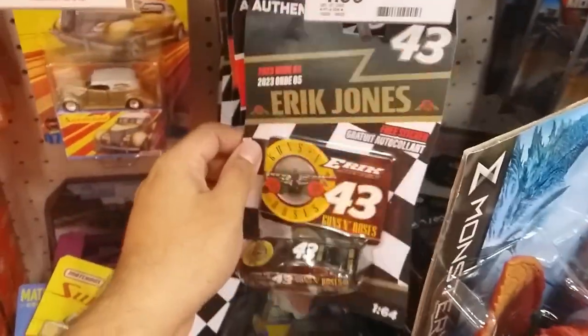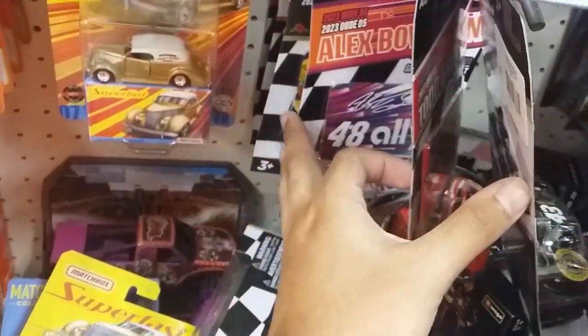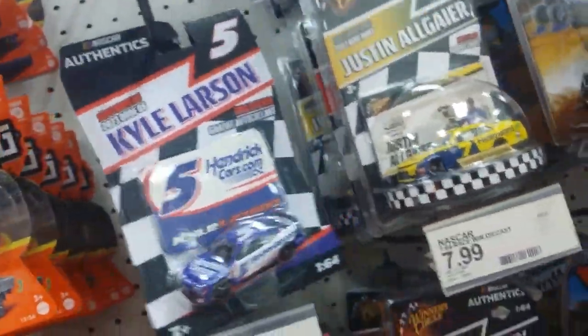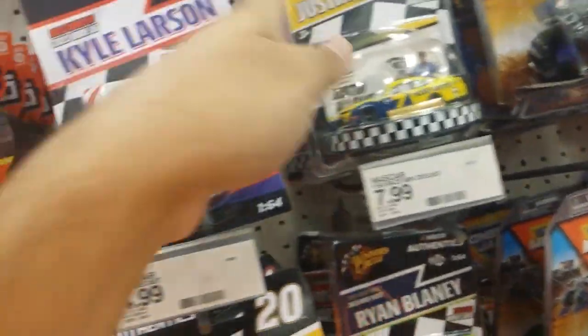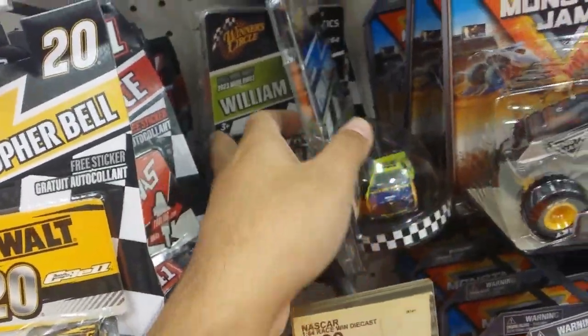I did find something for NASCARs, on the other hand. I did find a new Wave 5. So there's Eric Jones, Guns N' Roses. I need that. Todd, Alex Bowman, Austin, Christopher Bell, Ryan, Ty Gibbs, Carl Larson. I also did find Jimmy Johnson. But also the new Wave 3 is here for Winter Circle Series. No sign of Wave 2, unfortunately.